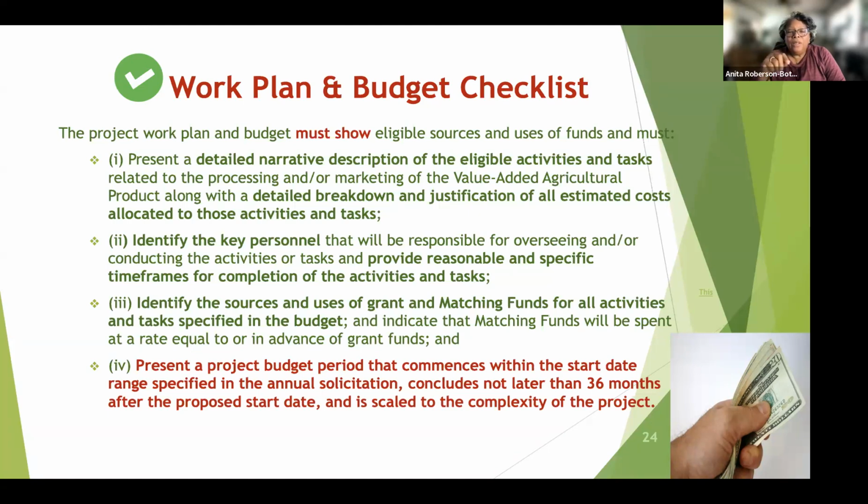In so doing, you're going to also justify and identify all the people that are involved in creating that product, along with the activities and the tasks that they will be performing associated with that product. Time frames are also required, and they should correspond to the task in the order in which they're accomplished.